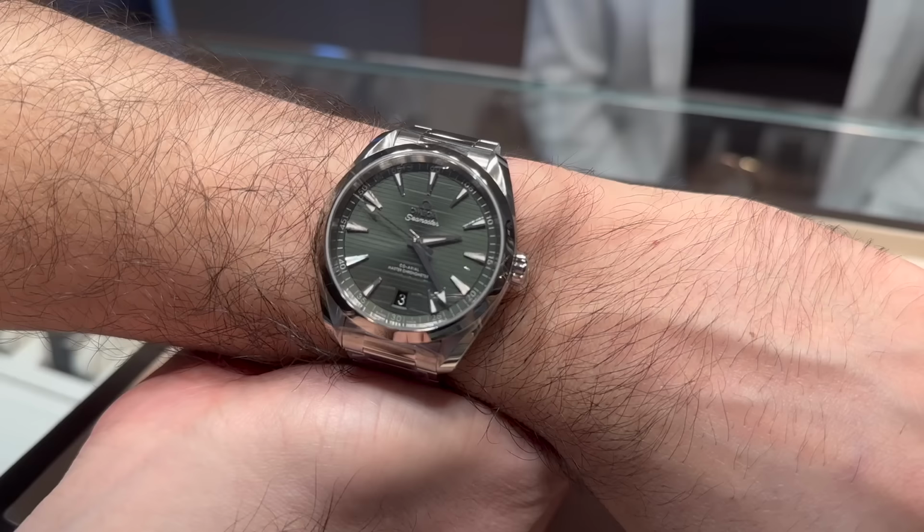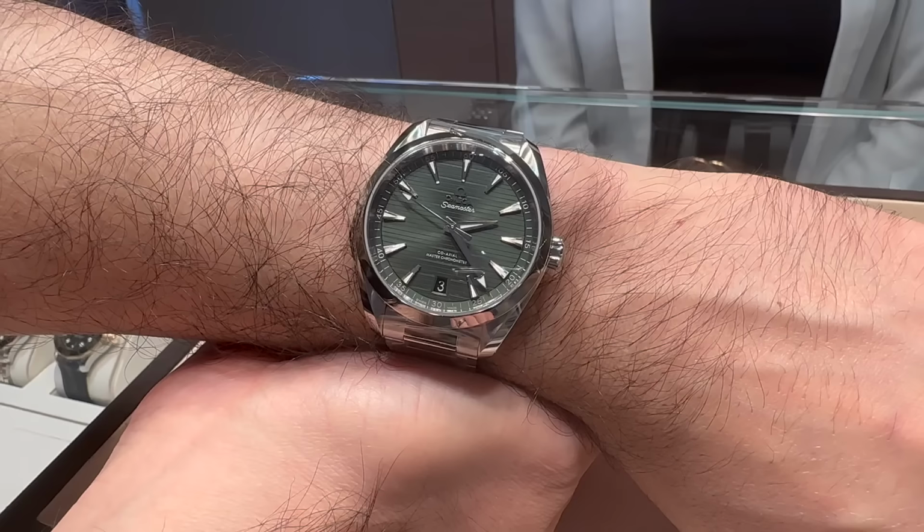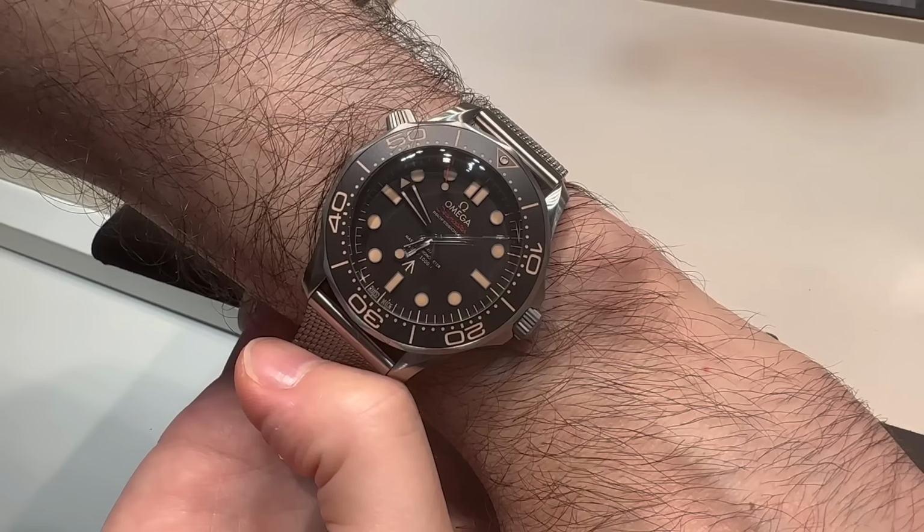Doesn't matter. But it's nice. I actually like it. By the way, this is a Seamaster Aquaterra. I like that, but it's a bit similar to everything that you have. Yes, similar. Okay. So here we have the Omega Seamaster Diver 300. Pretty sure that's what it's called.